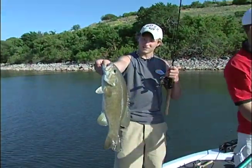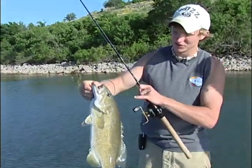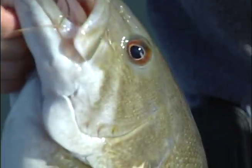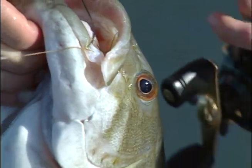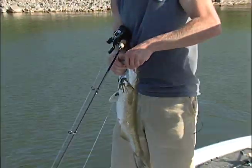See exactly how big the fish is. See how he was talking about them red eyes? You can tell it real good right there. Well, he's just the old kind of blandish color, isn't he? Yeah, that one doesn't have the real definite lines. A lot of times they'll have the black vertical lines on there. He's pretty skinny for as big as he is.